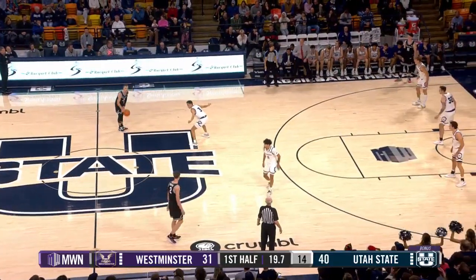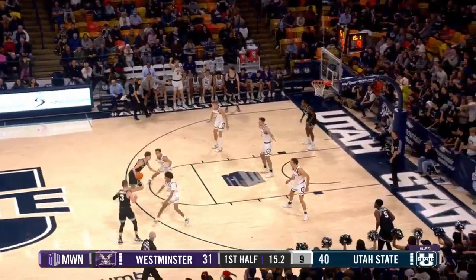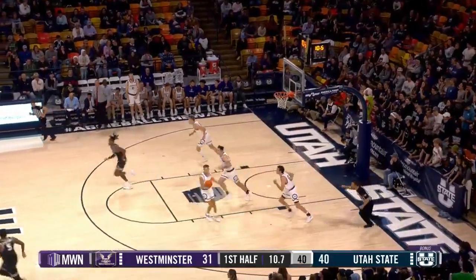15 seconds on that shot clock. Ashworth still hammering the dribble. Get to 10 to Bairstow. Bairstow turnaround jumper, no good. Not a great shot by Sean.